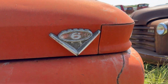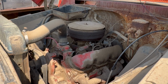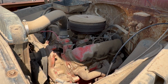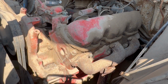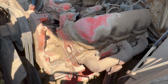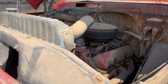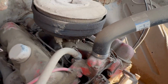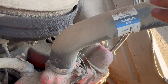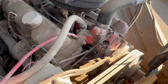But let's pop the hood, check out this V6. Now these were a very unique engine. Not very common. I think these engines were able to make a lot of torque. I think that's why they were used in these trucks. And like I said, this one was running three, four, five years ago. Everything's still pretty much intact. In fact, even the hoses don't look all that old on this one. Tractor Mike must have put hoses on this one when he was still running it.